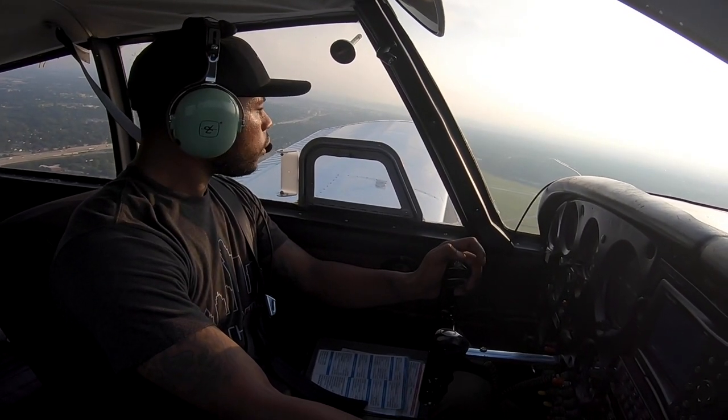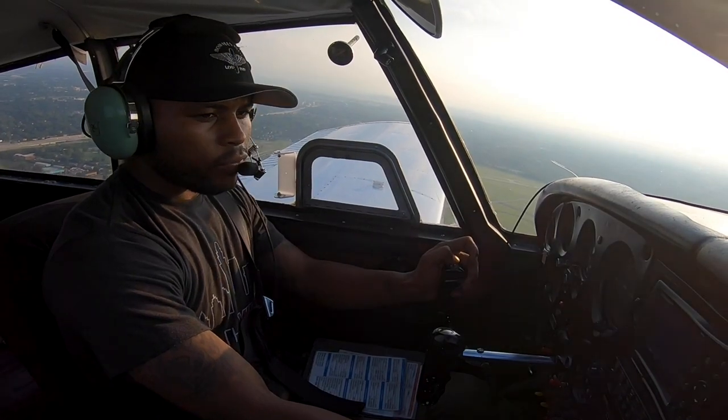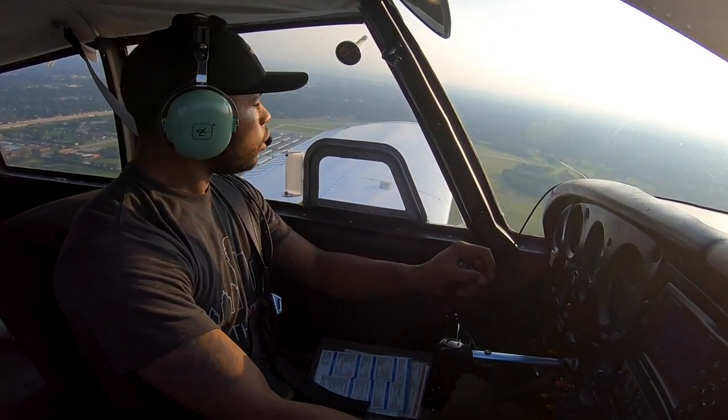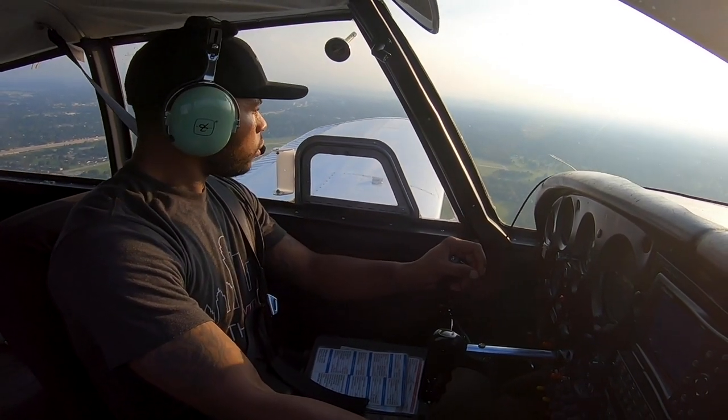06 Whiskey, runway 15, clear for the option. Runway 15, clear for the option, 06 Whiskey. Also, 76 Sierra Papa, you're following a Cherokee, midfield left downwind, advise you get him in sight.